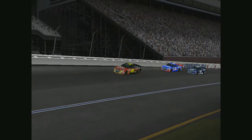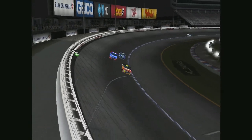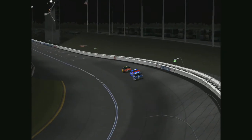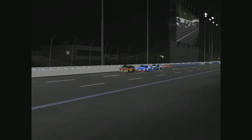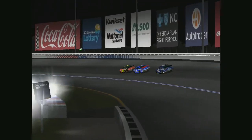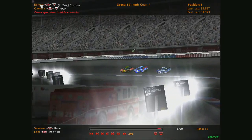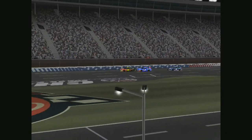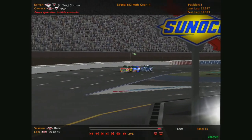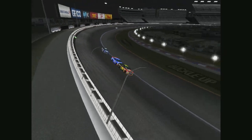Gordon having a strong run in the first race of the season. Johnson tried to make a move on that inside, but it seems to pass that the outside lane is preferred. See Carl Edwards back there in fourth. Could Kane be faster than Gordon? Let's look at the lap times. 32.6, 32.4. Kane is faster than Gordon. 32.6, 32.5. Kane's still faster. Kasey Kahne might win this race.